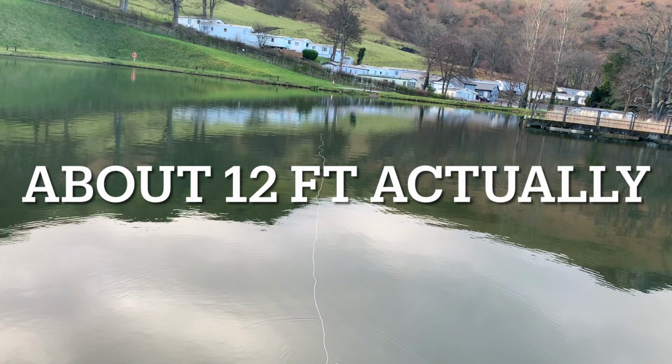So I've got about 18 foot leader on. And I've got my point buzzer right at the bottom, and then about 6 foot above that, maybe a bit less, I've got that other red buzzer. So I'm gonna let them sink to my loop and see if I get any static takes like that.